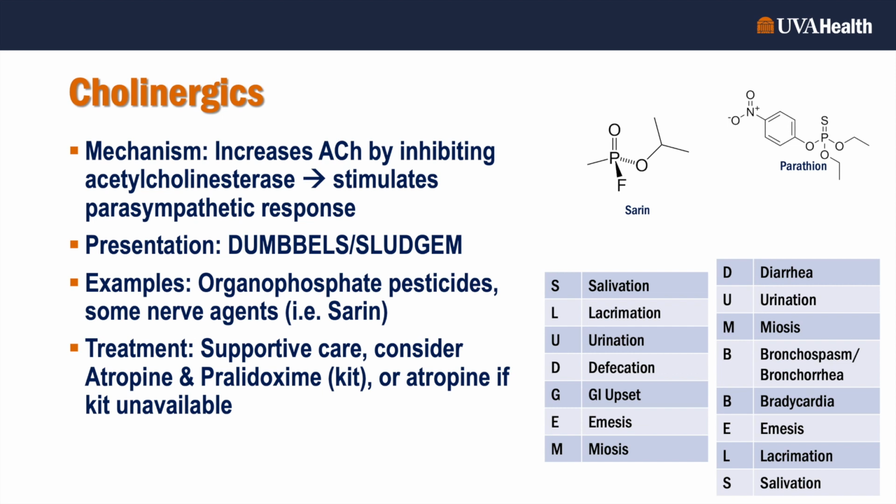Our next toxidrome are our cholinergics. As you can imagine, this is the opposite of anticholinergics, as the names would imply. And the mechanism here is that we actually get an increase in acetylcholine by inhibiting this enzyme called acetylcholinesterase. Acetylcholinesterase really just hydrolyzes or breaks down acetylcholine into choline and acetic acid. So, what happens when a patient has a cholinergic poisoning is that this enzyme that breaks down acetylcholine is inhibited. And when this happens, the organophosphate and any of the other cholinergics actually bind at the active site of this enzyme, which inhibits acetylcholine from being able to bind to that and thus be broken down.